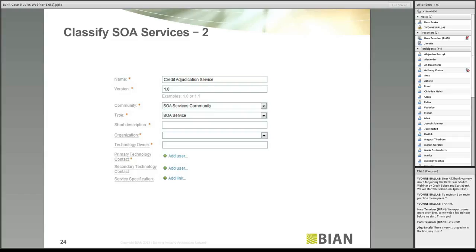So it's my pleasure to give you an idea of how Scotiabank has been leveraging BIAN. I'll dive right in: there are going to be 3 use cases that I will describe in the next 10 minutes or so. The very first one is one of the low-hanging fruits.